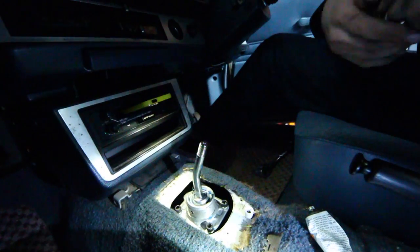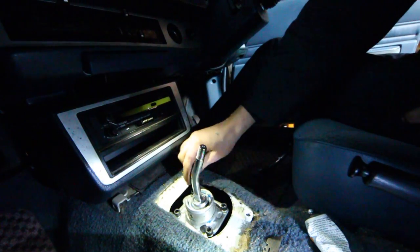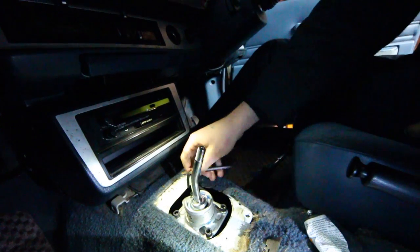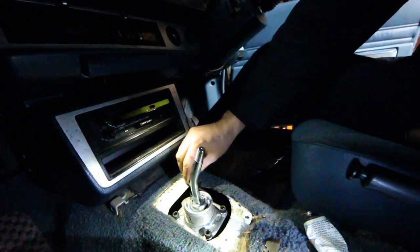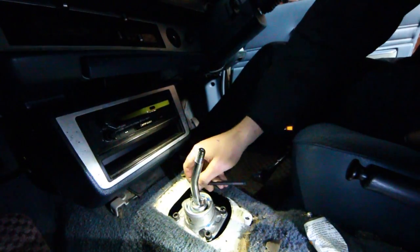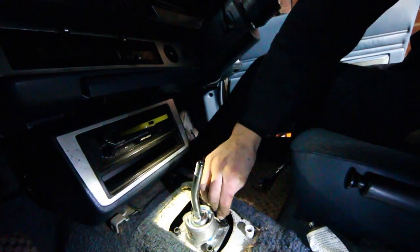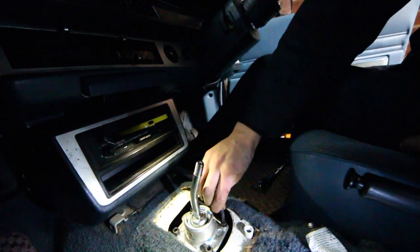So basically this is just a spacer. And the bottom section of the shifter is longer. It just changes the pivot point. Okay. Yeah, because I've never really researched how they work. It just changes the pivot point. That's cool. Science and stuff.